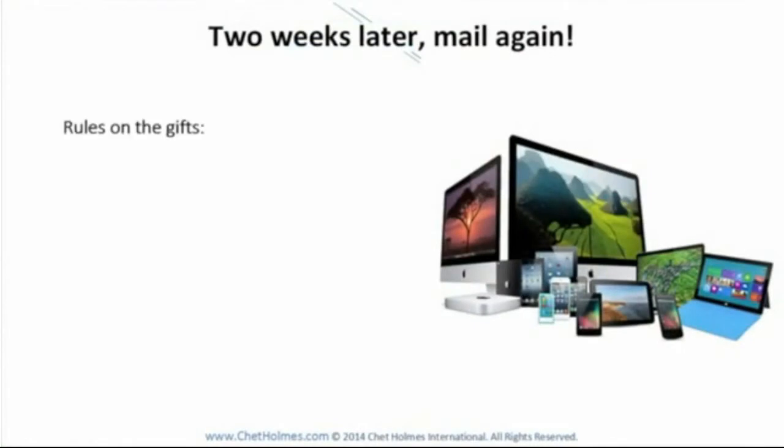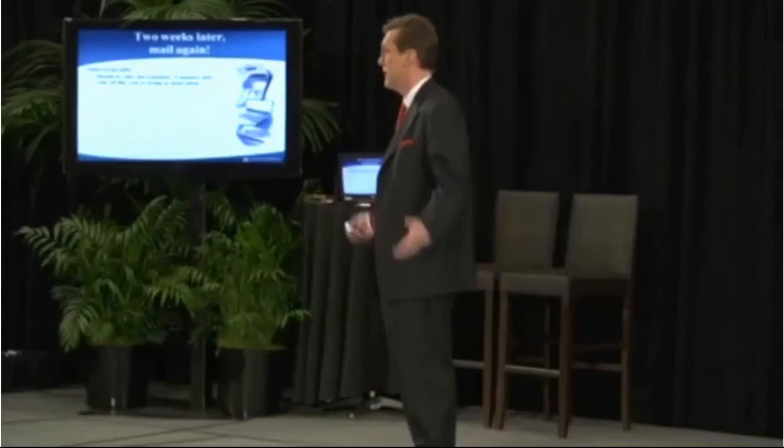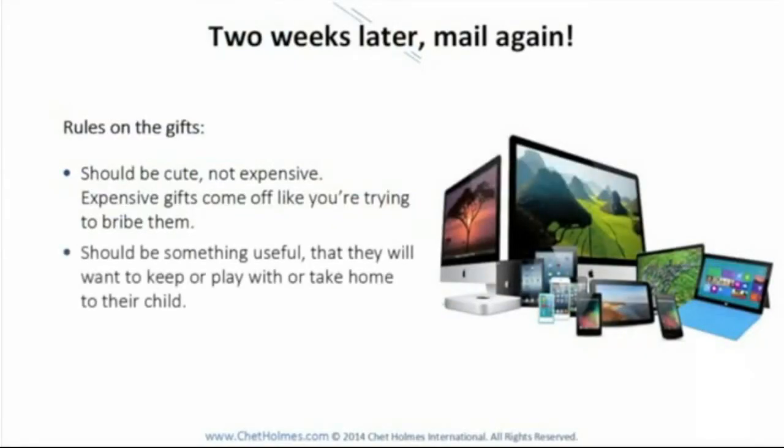So here's the rules on the gift. It should be cute, not expensive, because expensive gifts come off like you're bribing them. And you don't want to come off like you're bribing them. And in fact, if you send expensive gifts, people will send them back. I sent 3,000 gifts to the top 3,000 executives in America with my book 6 times in a row, and 4 or 5 of them sent them back. I'm sorry, we cannot accept your gifts. I'm like, chill, man, it costs 50 cents. You know, who cares? Should be something useful that they will want to keep or play with or take home to their children.